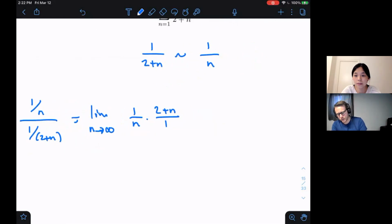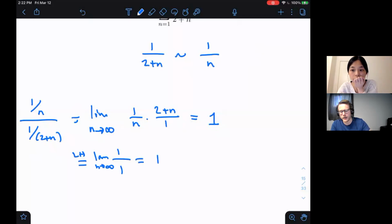And now, again, if you're very strong with the algebraic side of things, you look at this and you say, well, these are polynomials of the same degree. You look at their ratios of the leading coefficients, so you get 1 over 1, or this just goes to 1. Or if you'd like, you can use L'Hopital's rule. And when you take the derivative of the top, you get 1. And when you take the derivative of the bottom, you get 1. And now you can see there's really nothing to plug in for n as it goes to infinity. So you get 1.